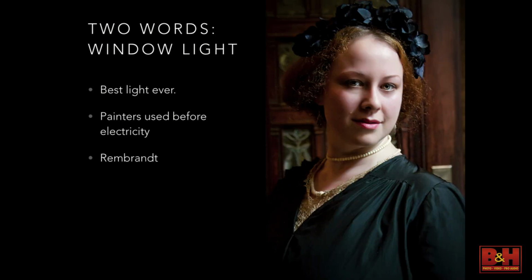This is a really good example of the Rembrandt lighting I was talking about. How many of you know what Rembrandt lighting is? One, two, three, okay, four. David knows Rembrandt lighting, but he's reading his phone.